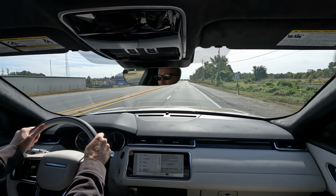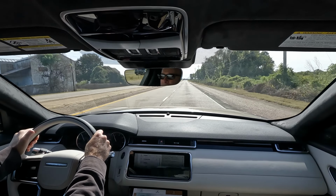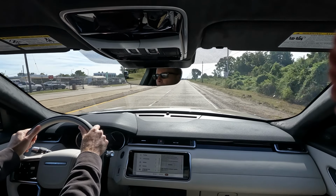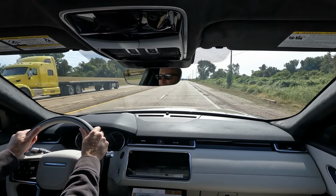Today we're taking a drive in the 2023 Range Rover Velar to give you a road test noise experience. So I'm going to be quiet and let you listen. We'll try a couple of different sets of road as far as the surfaces go, and you can hear what it sounds like on rough pavement and on smooth pavement.